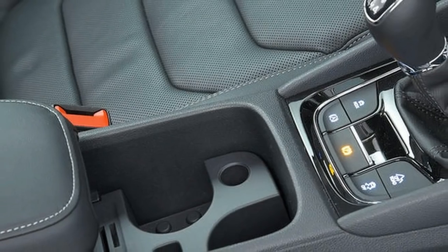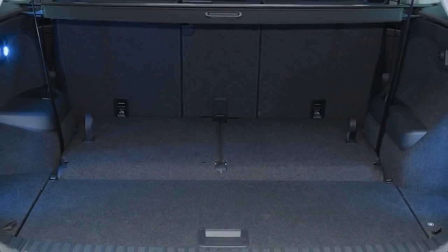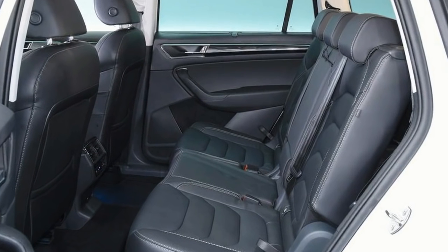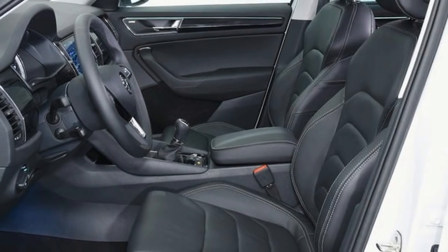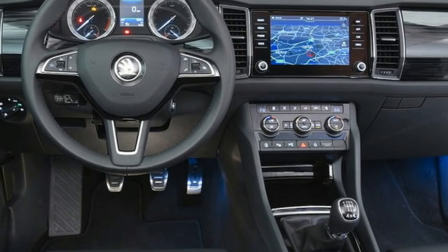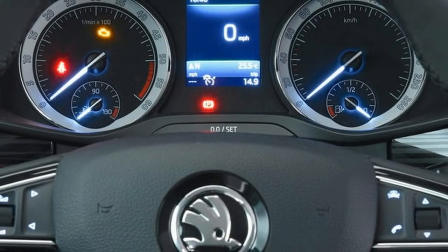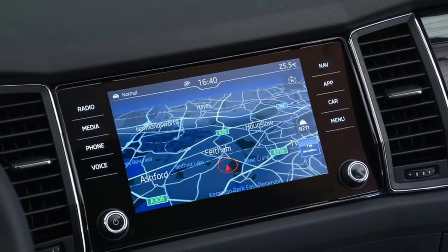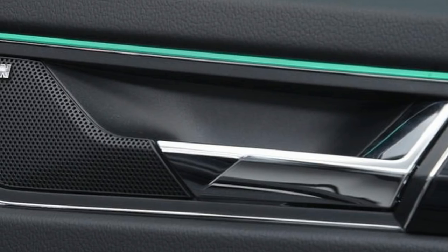The entry-level Kodiaq actually costs less than £22,000, while the range-topping 2.0-liter 187 bhp TDI DSG model in tech-laden edition trim is nearly £35,000. Interestingly, therefore, both the Land Rover Discovery Sport and the Vauxhall Mach-E X can be considered rivals. The bottom-rung petrol, 123 bhp 1.4 TSI, and diesel, 113 bhp 2.0 TDI, engines power the Kodiaq in entry-level trim, which has front-wheel drive only.